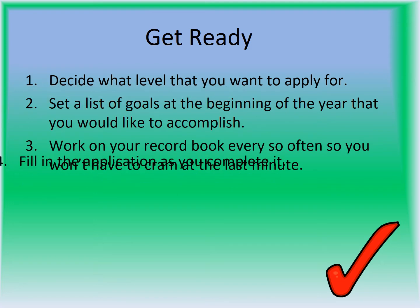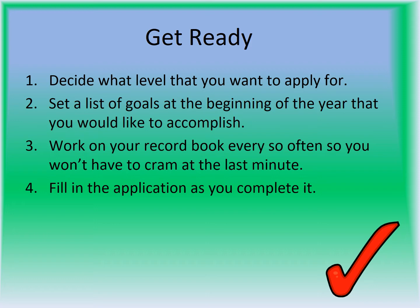Now, I said this before, but fill in the application as you complete it, so you won't get confused with what you need to do and what you already did. Now, signatures, they are required, so you will get points taken off if you don't get what you need to signed.